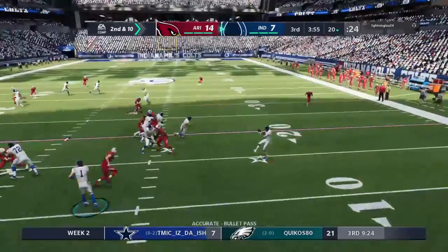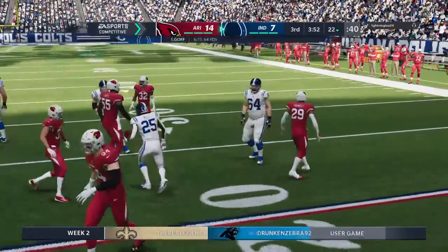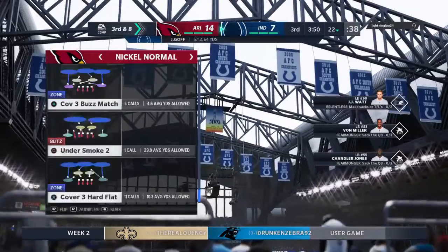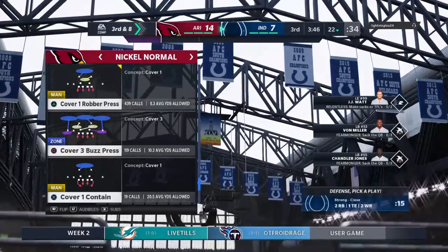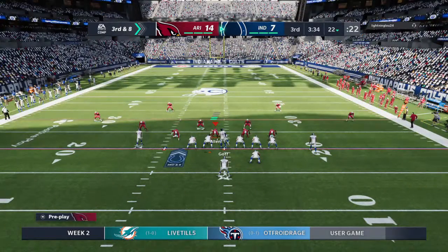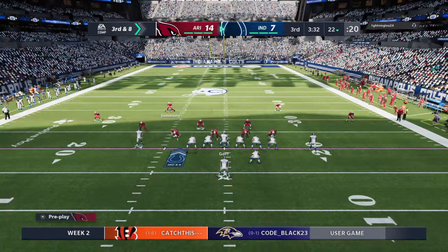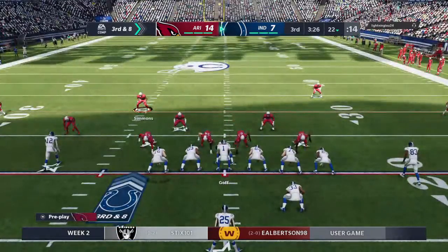2nd and 10, Goff again. Oh, it's a screen pass. It's complete. They do get a couple, but they'll be left staring at a 3rd and 8 coming up. So many things have to come together just right for a screen pass to break for big yardage. The blocking, the timing of the pass to the runner, everything has to fit together just right. But on that play, the defense was able to disrupt things and hold it to a short gain.